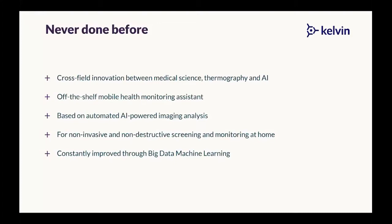It's a combination between medical science per se and the application of thermal cameras, this one that you can see here, and artificial intelligence that can analyze your condition based on basically the blood flow distribution, because the blood flow distribution itself has a direct impact on the temperature.